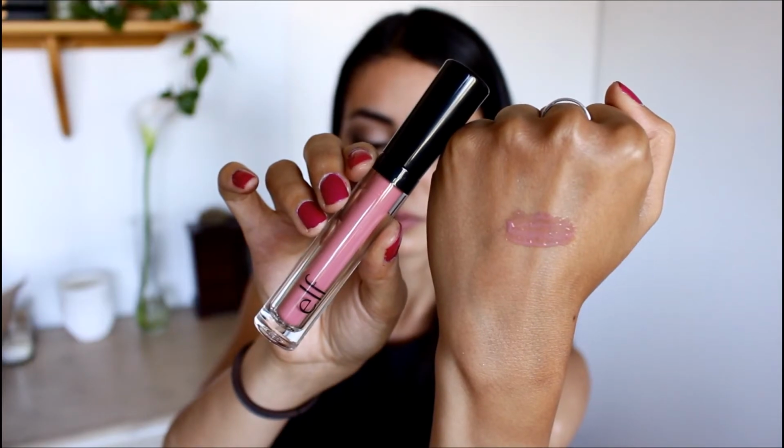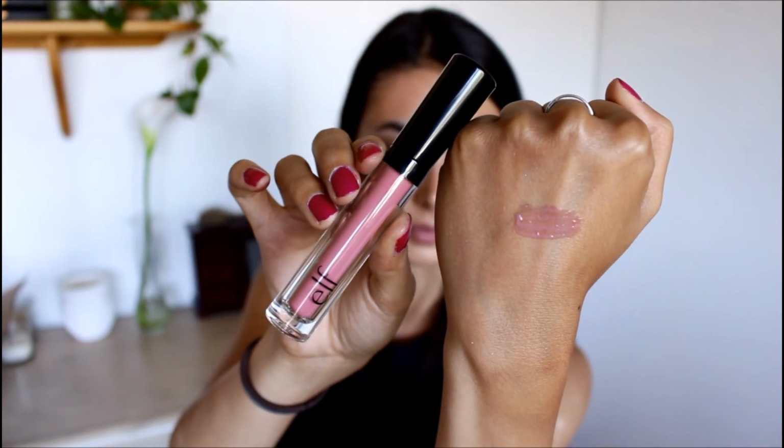I kind of wish I didn't get such a pinky one. I wish there had been like a peachy nude one, because I would have definitely preferred that. But these are so sheer anyways that there really isn't much color payoff. I'm just wearing this for the first time today, but so far I really like it. I think it makes my lips feel really soft and moisturized. It's got a nice sheen to it. I have nothing bad to say about it. It doesn't feel sticky. I'll definitely be wearing this as like an everyday oil on my lips. I think that I would actually like this even more in the winter when my lips are dry.